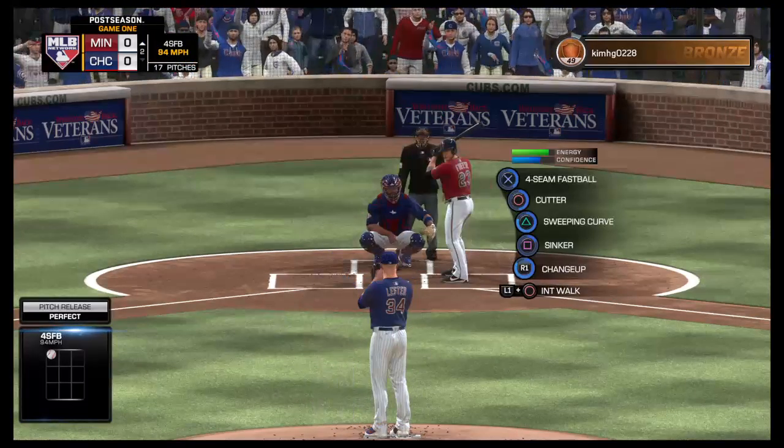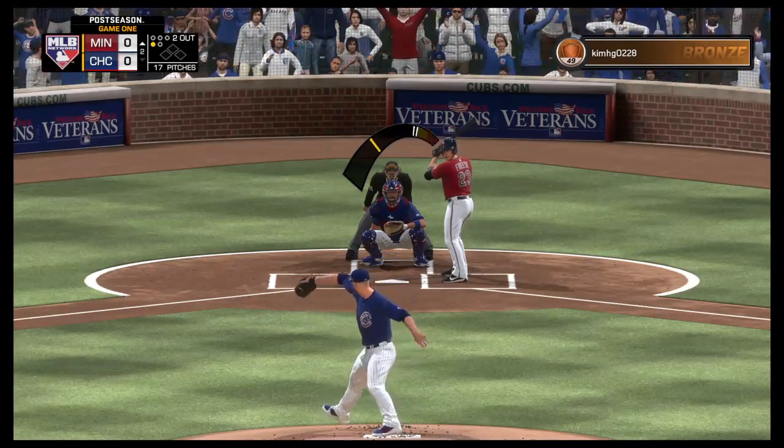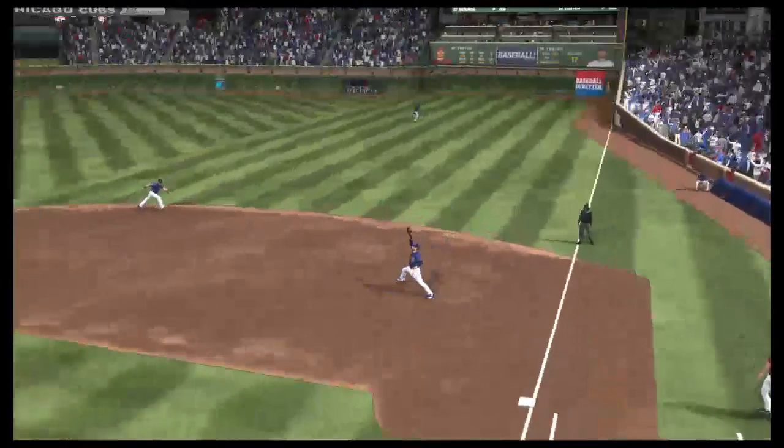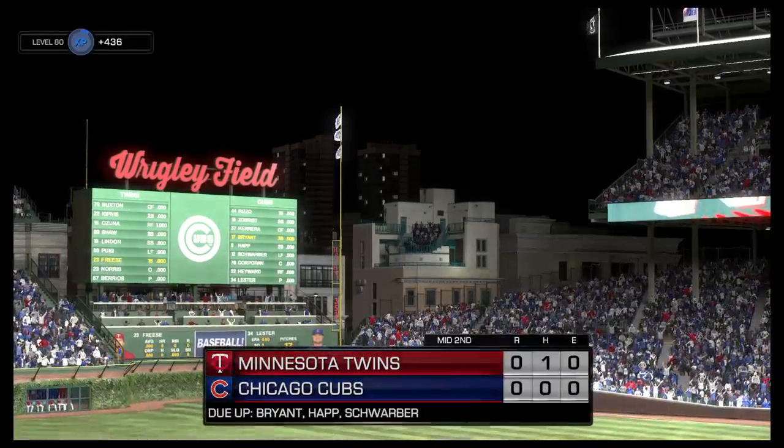And there's the good fastball from Lester as he jumps ahead. No balls and a strike. Pretty much an obligatory take that time. And we'll have to leave it there as the play is made here to end the inning.